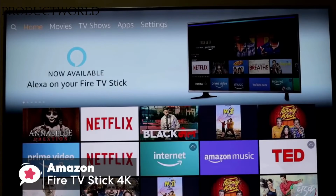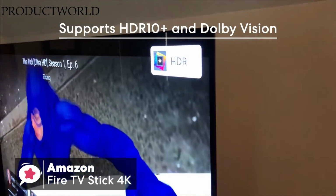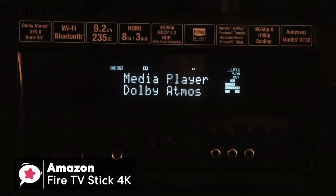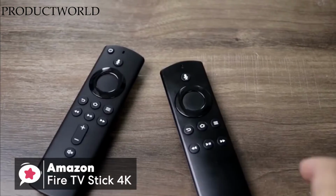It isn't just 4K support at 60 frames per second that Amazon has added. It also supports HDR10+ and Dolby Vision, as well as the less demanding HDR10 standard. Plus, the Stick 4K supports Dolby Atmos, which the cheaper Stick version doesn't. Of course, your TV set will need to be attached to the correct Atmos surround sound system if you want to hear it.